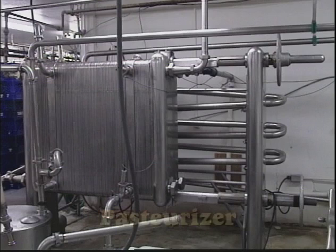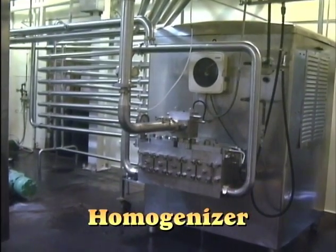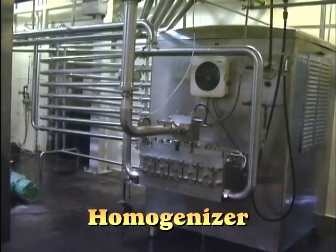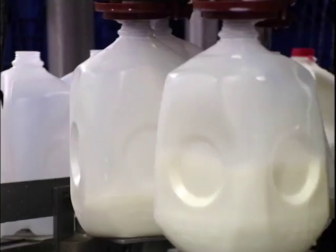The pasteurizer heats the milk to kill all the germs, and then it cools it down again. From there, the milk passes to the homogenizer. The homogenizer breaks down the cream into tiny particles so it stays well mixed in with the milk and doesn't rise to the top. Then, the milk goes into containers.